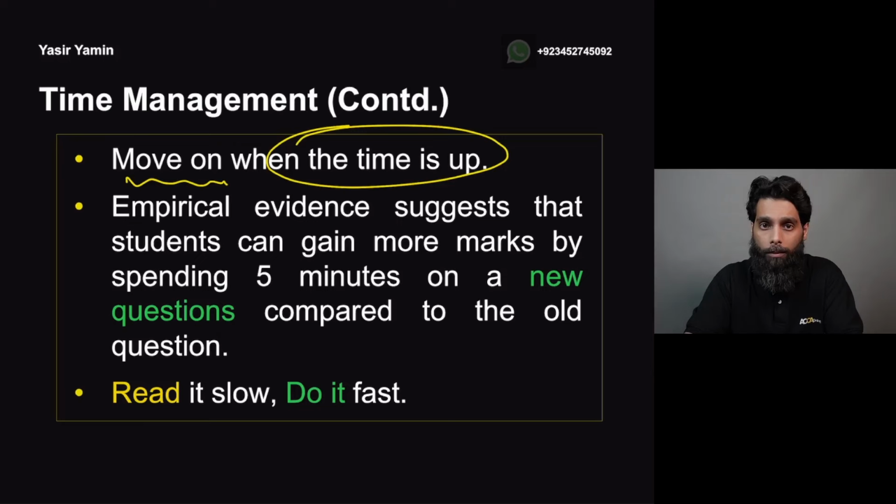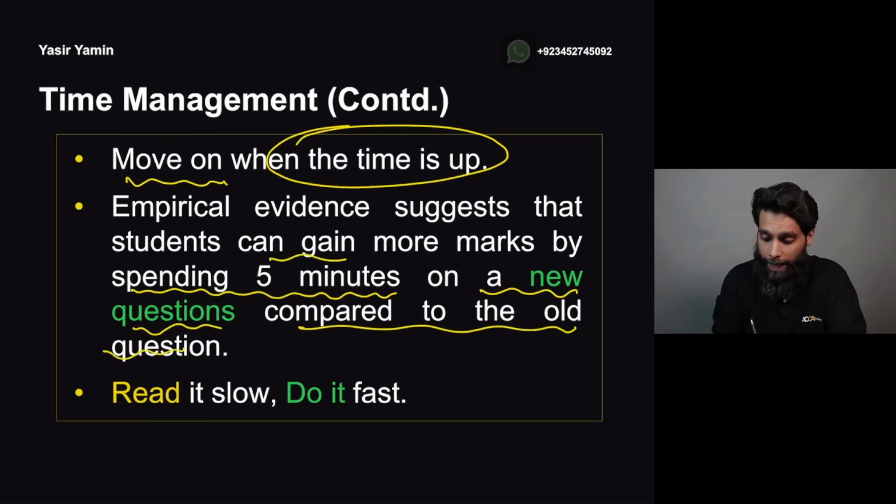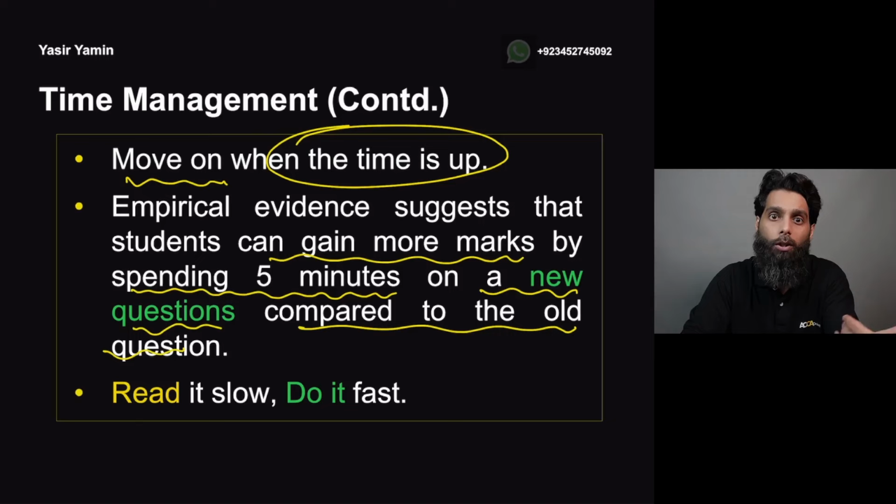Your examiner says he knows through empirical evidence of checking so many papers. Often if students spend 5 minutes on a new question as compared to the old question, they tend to gain more marks. So rather than taking 5 more minutes to answer the same question that you were previously answering and dragging on your answer, it is a much more wise strategy that you jump onto a new requirement and you might be able to score more marks in your SBR examination. So empirical evidence and examiner's research has shown this.